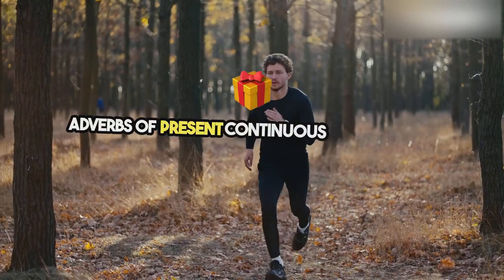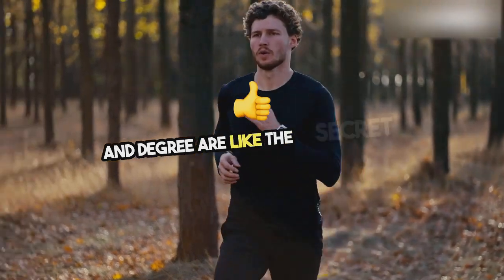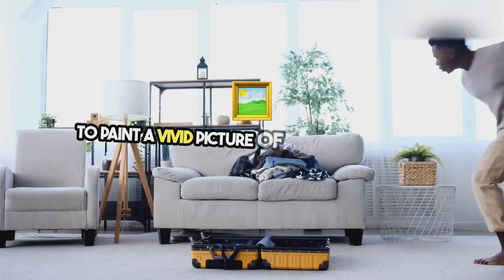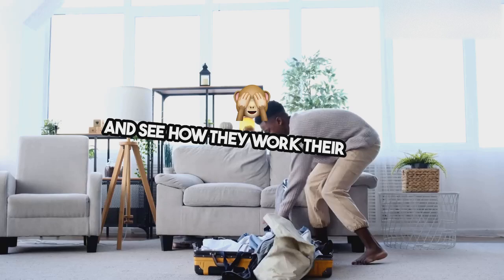Adverbs of present, continuous manner, time, frequency, and degree are like the secret spices that add flavor to our sentences. They give us the juicy details we need to paint a vivid picture of what's happening. Let's dive into each of these adverbs and see how they work their magic.